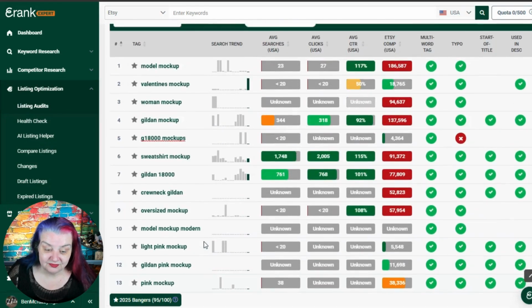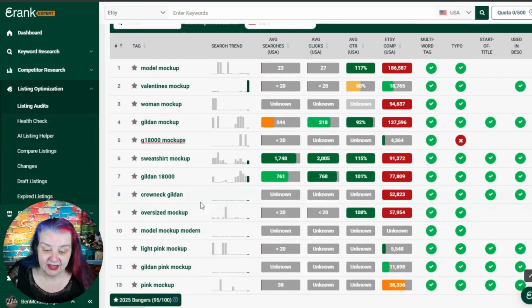So yes, I think they've positioned themselves so the sweatshirt mock-up is easier than t-shirt mock-up. T-shirt is not going to say saturated, but has high competition. So they're aiming at sweatshirt mock-up, and that type of sweatshirt, again, people are searching, have just started searching properly from August, has less competition. Crew neck, not that many people are searching, but again, they've reduced their competition.